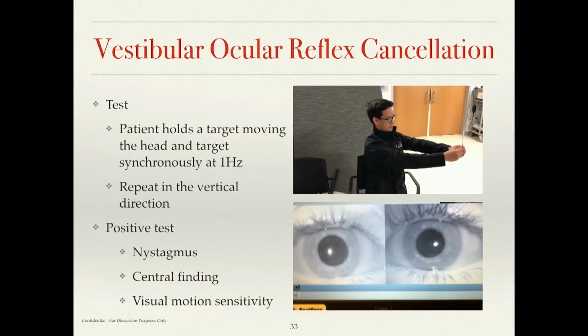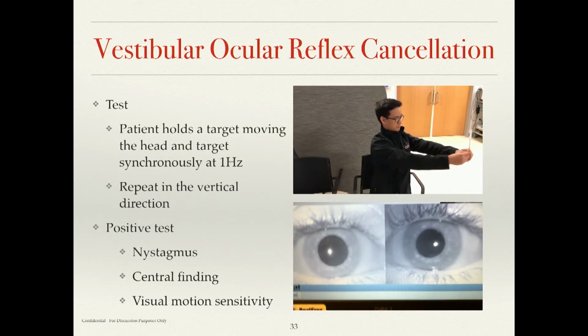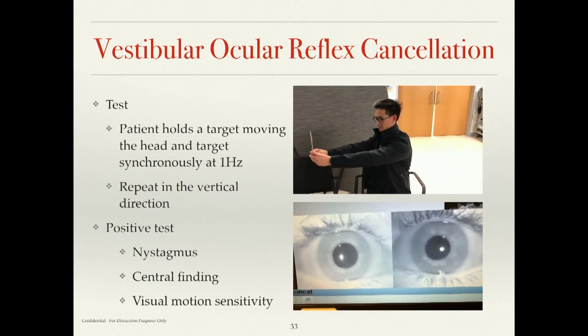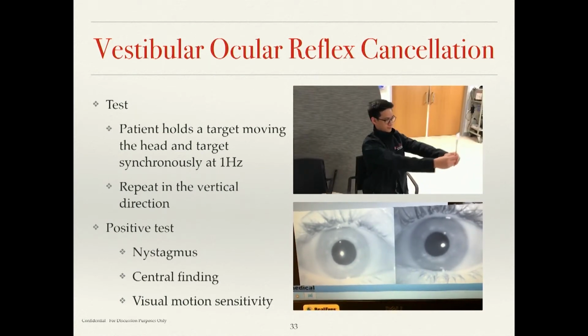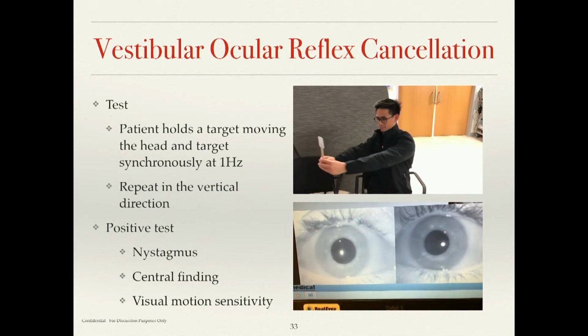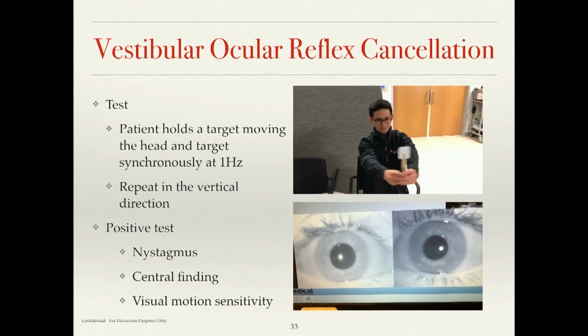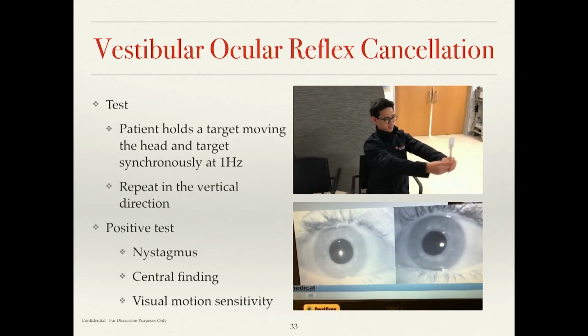Another thing we look at is VOR cancellation. If you look at the VOMs, it says visual motion sensitivity test. It's the exact same thing. And what we're looking at, of course, is whether the patient is able to keep focus on the object. So down below, if it's abnormal, you'll see those saccades going back and forth. And in a normal individual, you should not be seeing that. A lot of these patients will describe dizziness and nausea, so of course we're going to work on this for their treatment.